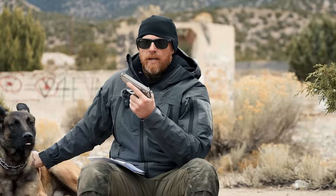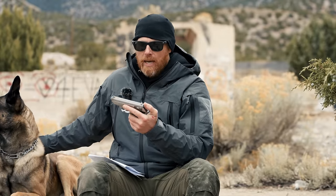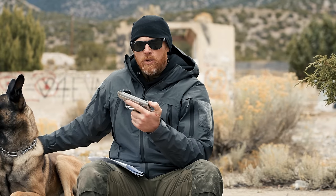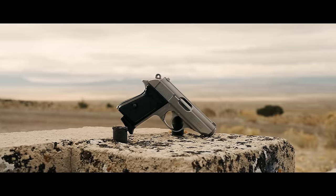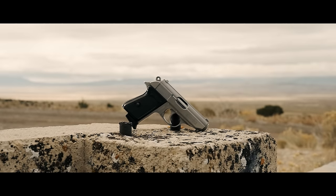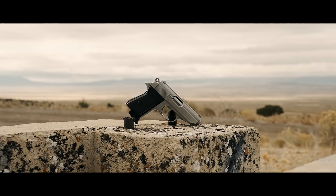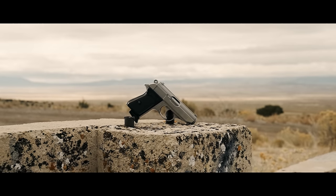All right, everyone, let's start looking at the PPK and then we'll get into the P99. So the PPK was really designed as a CCW pistol upwards of 80 years ago now. So it has been around for a hot minute. It's chambered in .380 auto. Yes, that is not the most powerful round in the world.